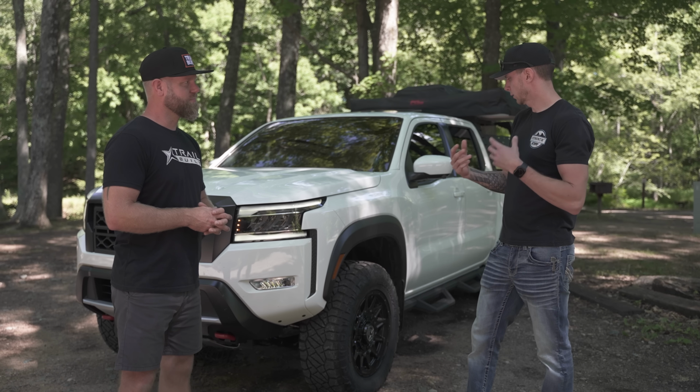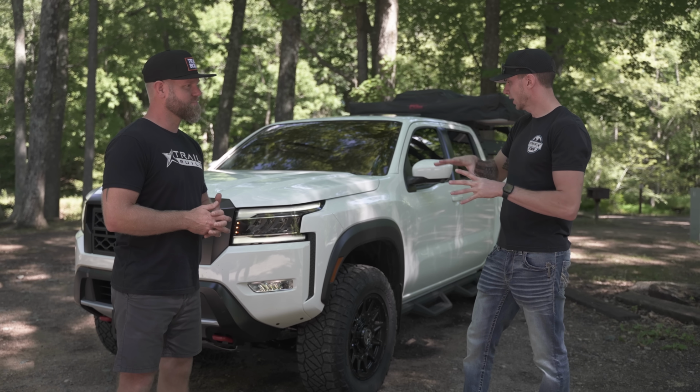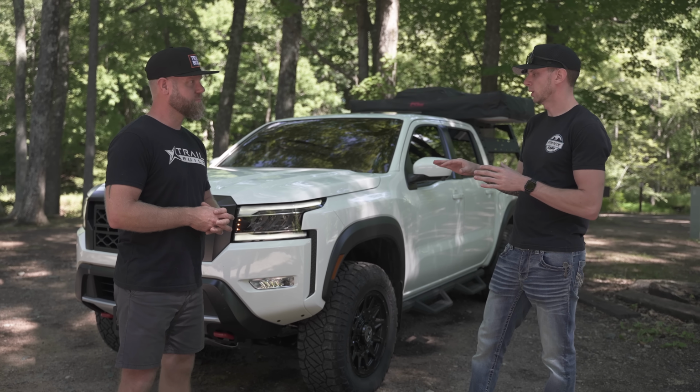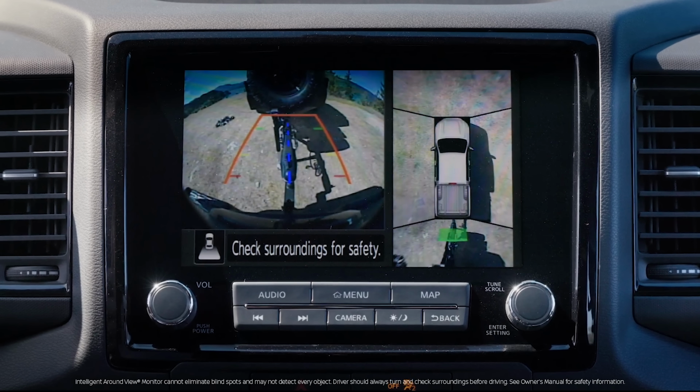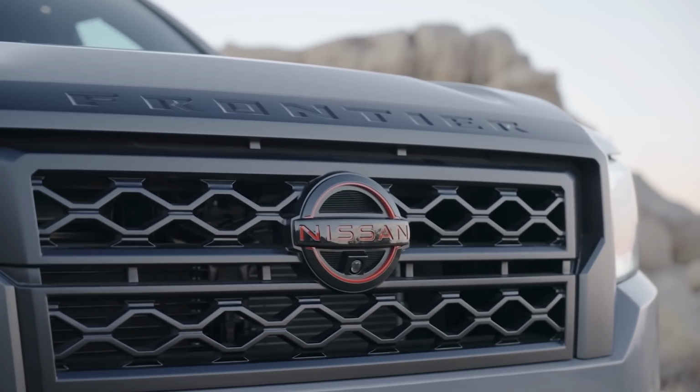So you already covered what I did there, but besides the looks, what's really drawn me in and things that I really like, the 360 camera that it's got. It's also got off-road cameras for all 4 corners that you can cycle through on the screen.